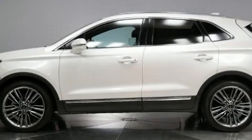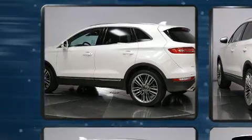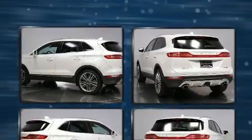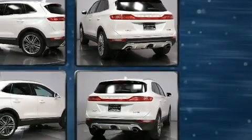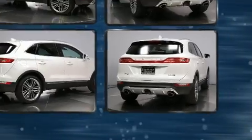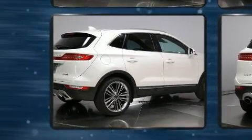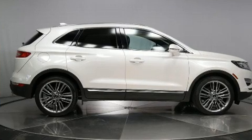You can expect a lot from the 2015 Lincoln MKC. With just over 10,000 miles on the odometer, this four-door sport utility vehicle prioritizes comfort, safety, and convenience. It features all-wheel drive versatility, an automatic transmission, and a 2.3-liter four-cylinder engine. Turbocharger technology provides forced air induction, enhancing performance while preserving fuel economy.